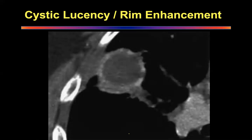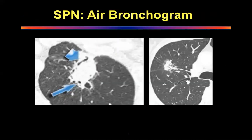And so whenever you get a cystic lucency with a rim enhancement, don't just think benign, because about 16 to 20% of adenocarcinomas actually present with this feature. And if you just don't biopsy this, you will lose the diagnosis and you'll end up with a different thing.